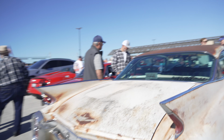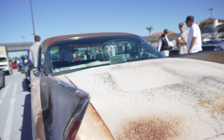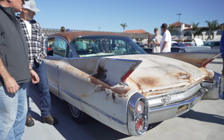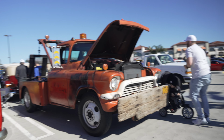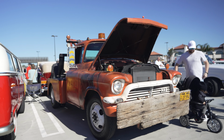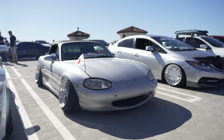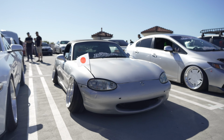Wow. Check out the fins. Wow, wow, wow. This pickup could star in the sequels for Cars. He'll be the new Mater. Love it. Okay, I would say he needs an alignment, but this is actually how it runs.